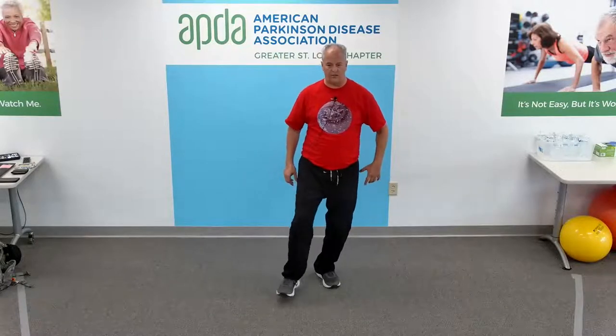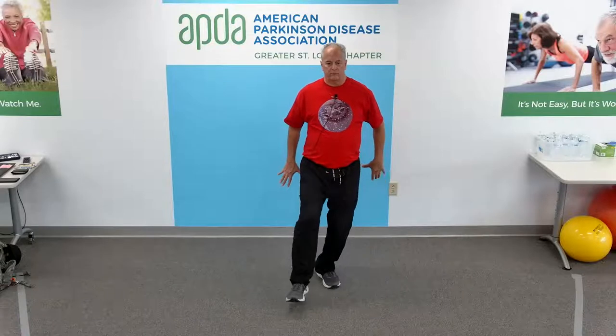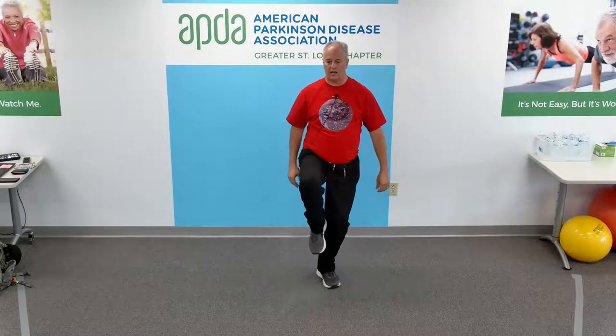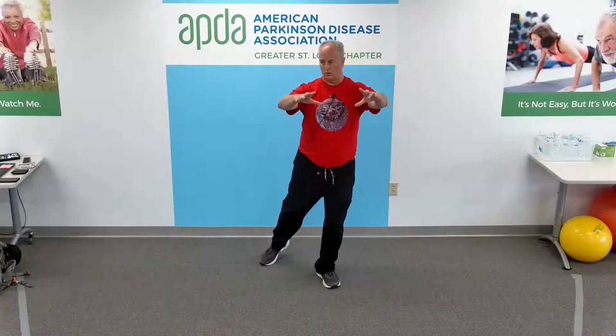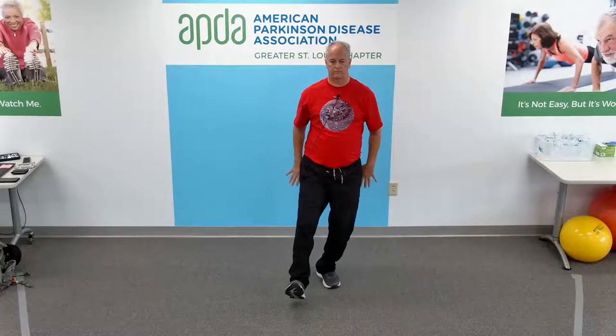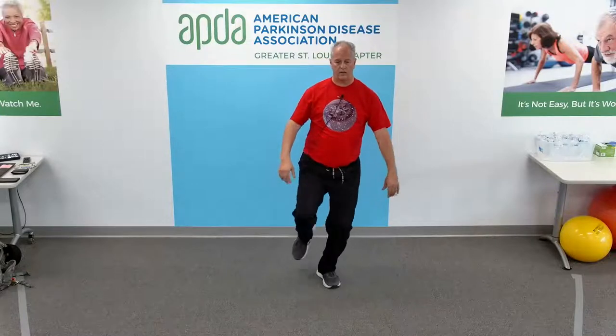Forward and backward hip exercise. Weight shifts right. Inhale, left heel. Exhale, left toe. Inhale, heel. And exhale, toe. Inhale and exhale. Use that chair.